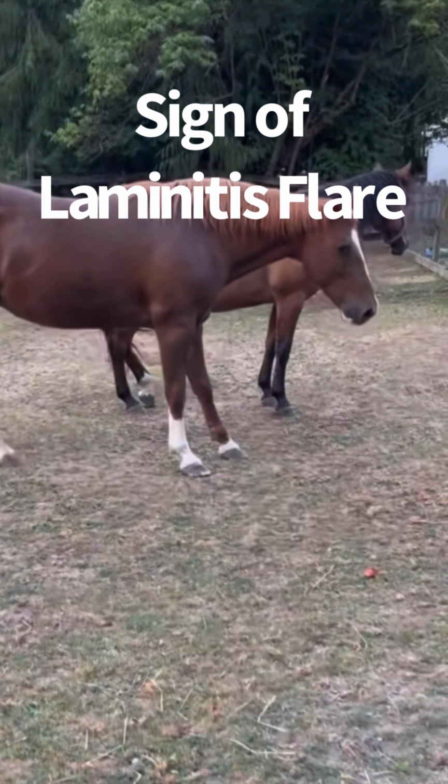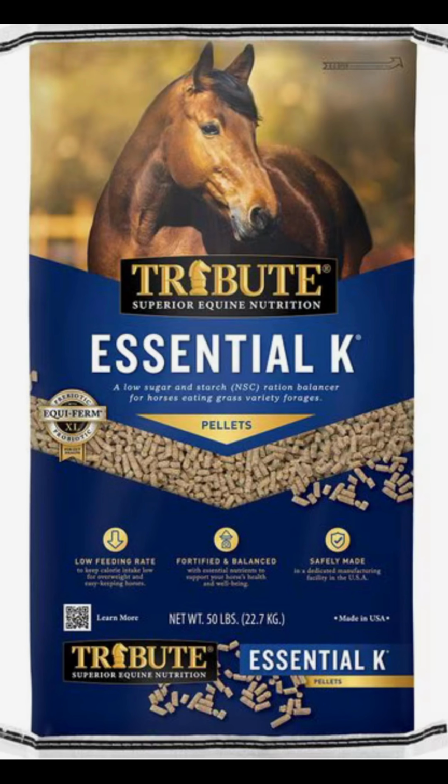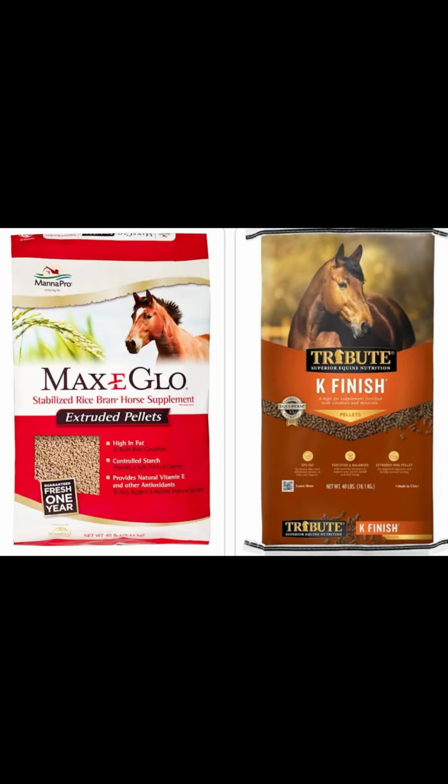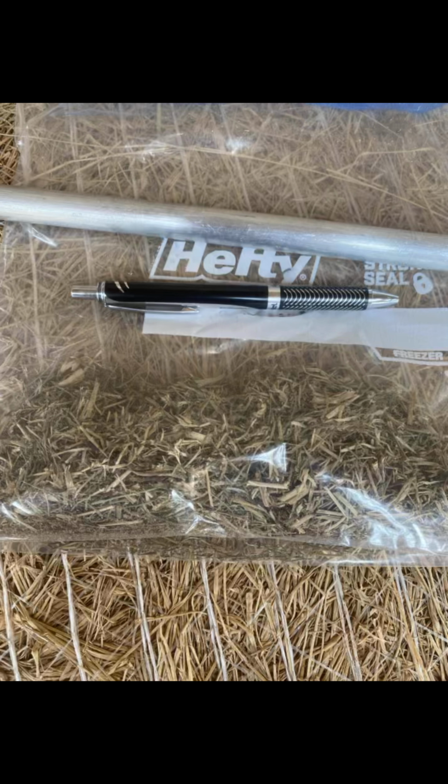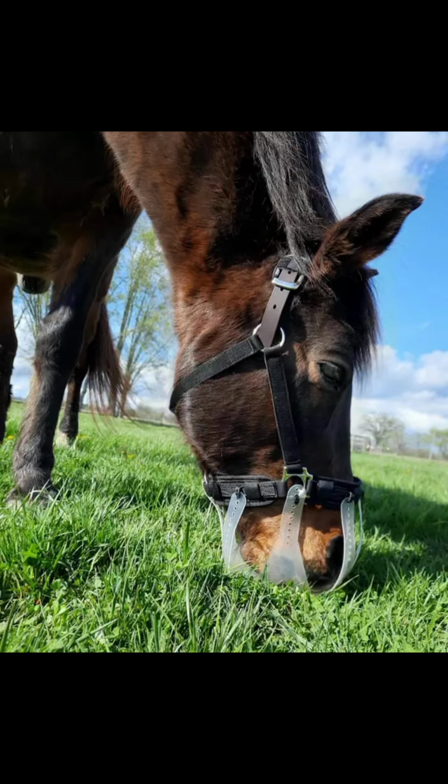So what can you do to protect your horse? Feed a low-sugar diet. Reducing sugar intake is crucial for both preventing and managing metabolic syndrome. Make sure you're also testing your hay, not only focusing on grain products. Limit access to spring grass. During seasonal transitions, closely monitor grazing and consider using a grazing muzzle or dry lot to control sugar intake.